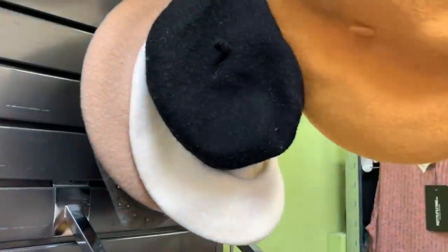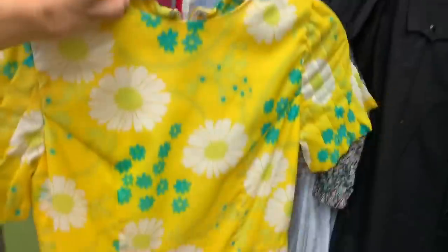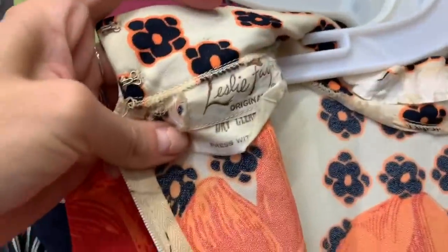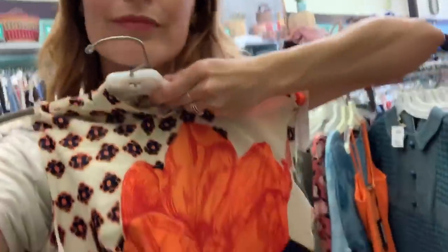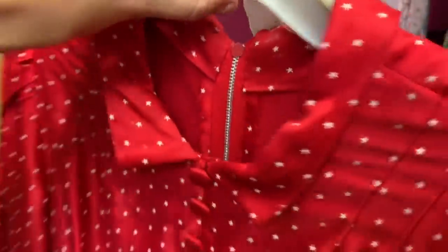Handmade. So many berets. What I really like about Buffalo Exchange is that they have a lot more vintage, whereas Crossroads doesn't really. So yeah, I like Buffalo Exchange. Wow, this is a vintage piece. And I can tell because of the zipper and the way the seaming is done on the inside. That's beautiful.